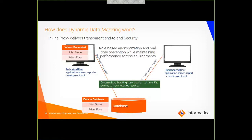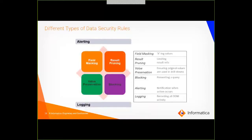An unauthorised user may issue the same request. Dynamic data masking will intercept that query and say, okay, that user doesn't have authorised access on that particular database or entity, so we're going to mask the data and return it in a masked fashion. Data masking provides 4 main functions. 1 is field masking, 2 is value preservation, 3 is result pruning, and 4 is blocking.